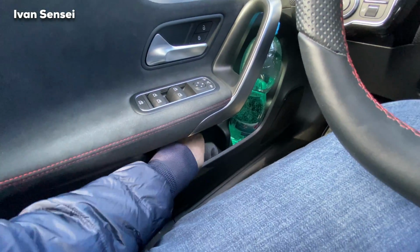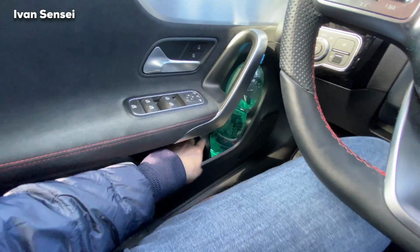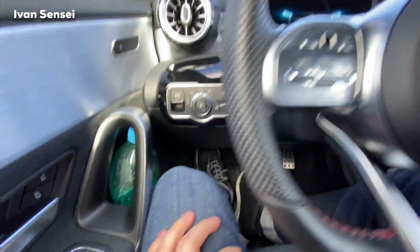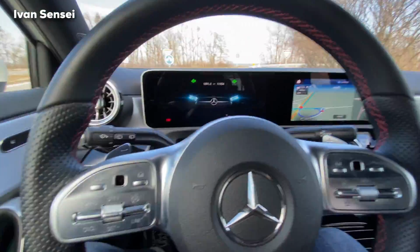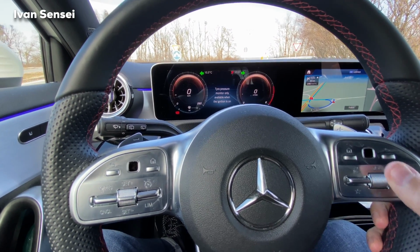So yeah, I have here some space. This is my glove box, quite deep. This storage, you can have one bottle here. And I have these rubber floor mats. So we can actually turn on the ignition here.